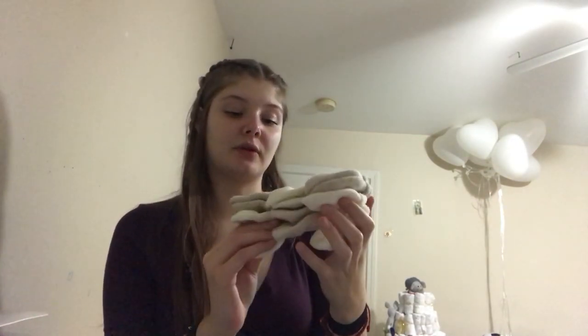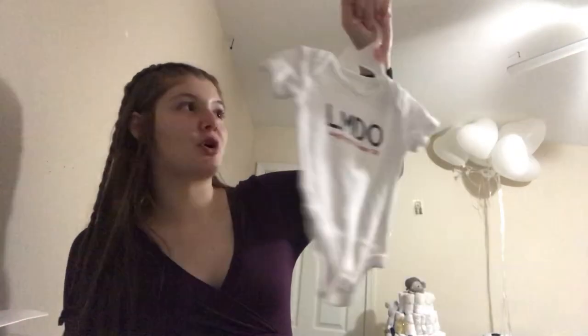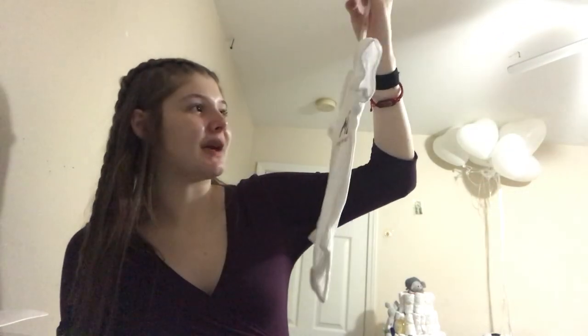They're adorable. I'm so excited to dress him up. A pack of socks. These are really adorable. They're very soft too. This one's cute. Laughing My Diaper Off. 0 to 3 months. This is so cute. I can't wait to put him in this.